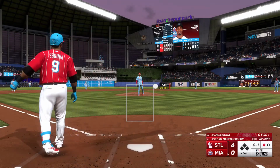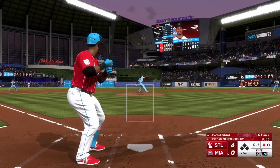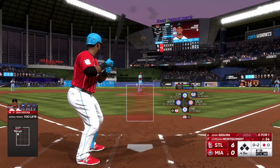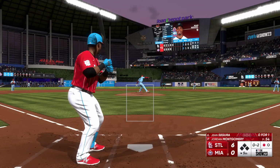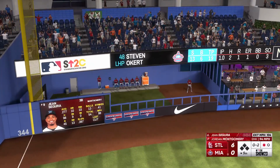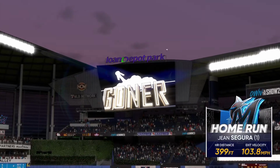In there, and it's 0-1. Swing and a miss, and that's strike two. Kicks and deals. Here's a swing and a drive left field, and he knew it. An absolutely majestic shot, and they inch closer. It's 6-1.